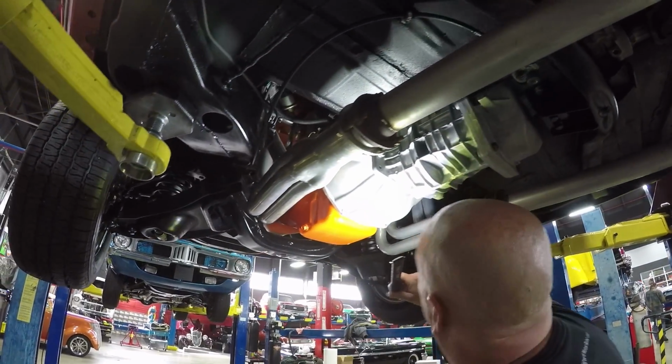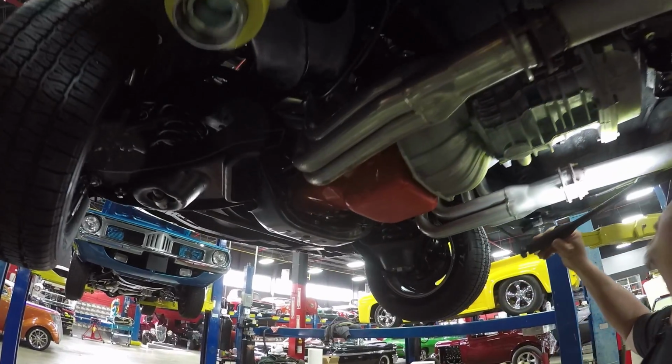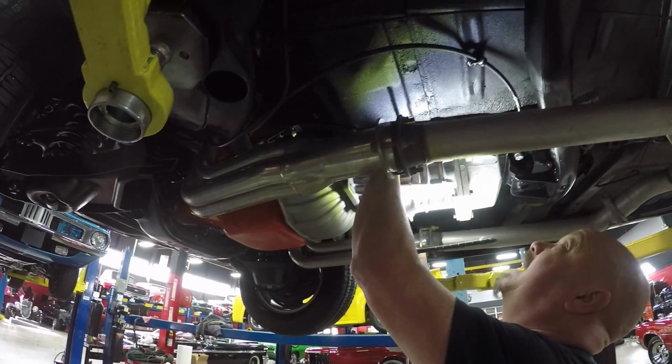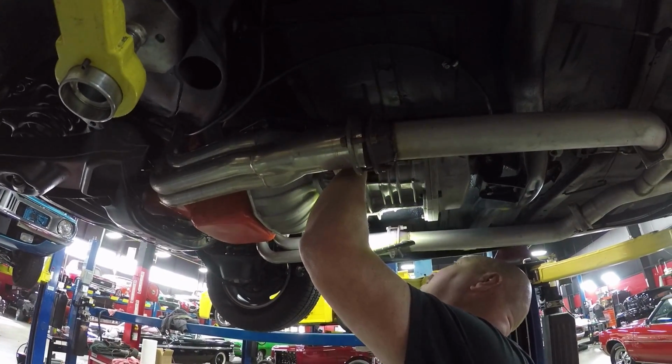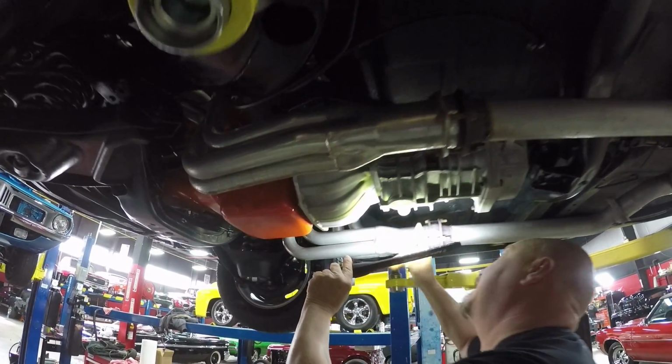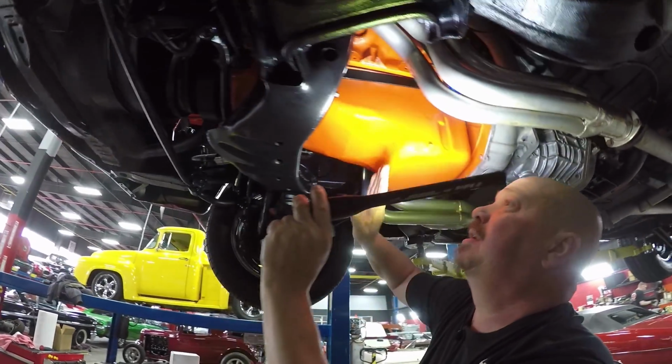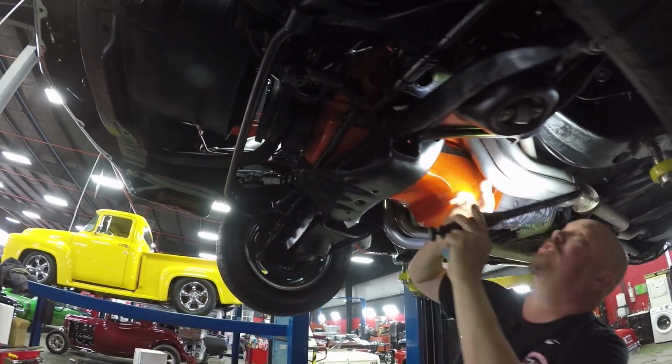Tremec trans, the previous owner put that in there so he could drive this baby anywhere with that 5th gear. Headers are nicely coated. Everything under here, the floorboards under here also look original. Now, it looks like they added a little bit to the tunnel here to get that 5-speed in. They did a nice job doing it. It's all welded in. Good job there. Cross members in good shape.